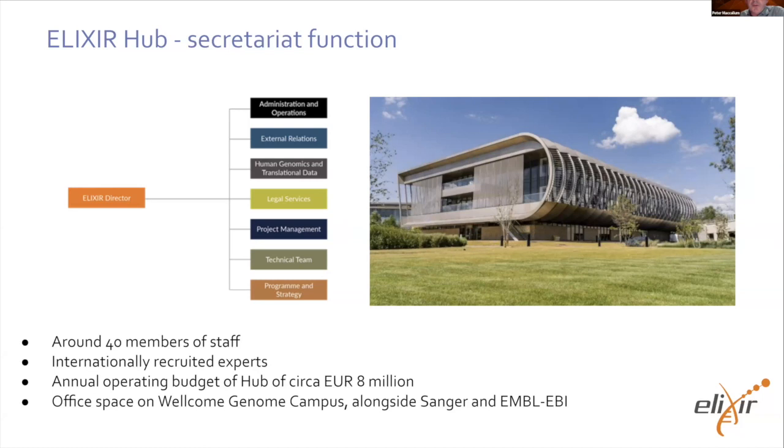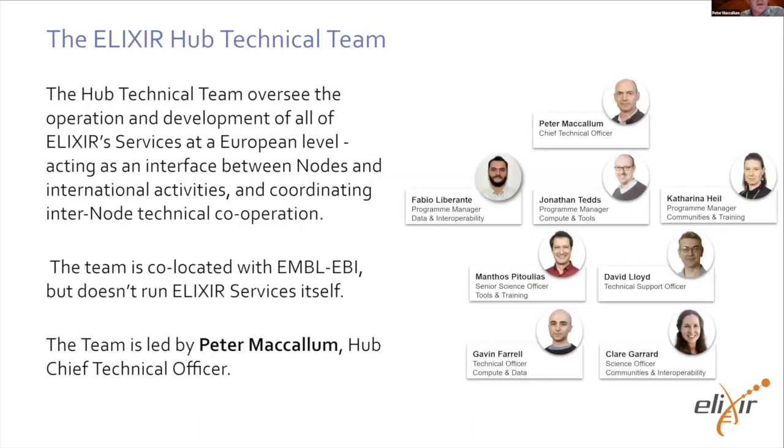There are around 40 staff in total. We don't fill this whole building, we share it with the EBI. And we have an annual operating budget of around 8 million euros a year. We don't spend that all ourselves. Most of that is spent out in the nodes on the services through the commission service process that I talked about. And here is the technical team itself.